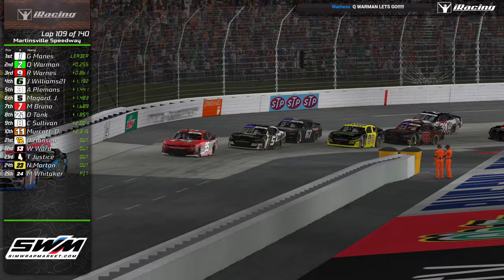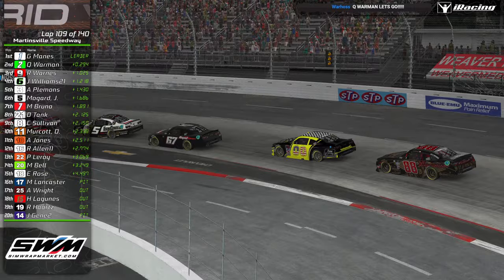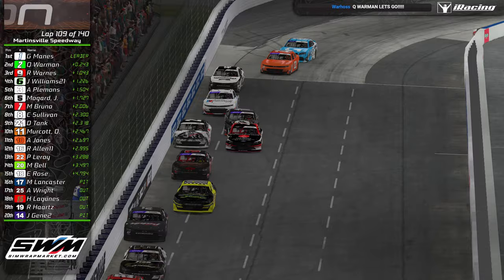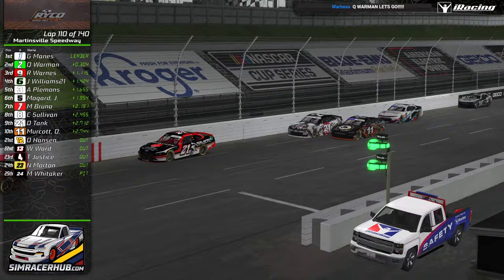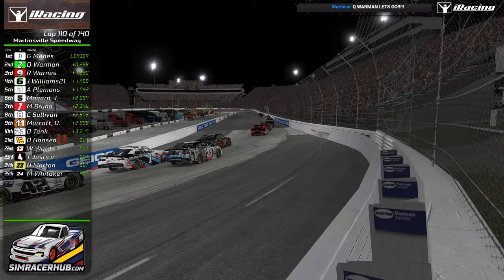We will clear him off of turn number two. Meanwhile, the battle for the fifth spot between Clemens and Mogard will be strong, but Mogard will drop back into line with Bruno, Sullivan, and Tank battling for the seventh spot. I'm expecting Sullivan to win this battle here, being on the inside and just seeing what we've seen from him earlier in the race. And he does get around Tank, and now the 11 is looking to do the same. Comes Dylan Murcott to move up a spot. He will clear Tank through that position, move him up to P9, drop Tank to 10.